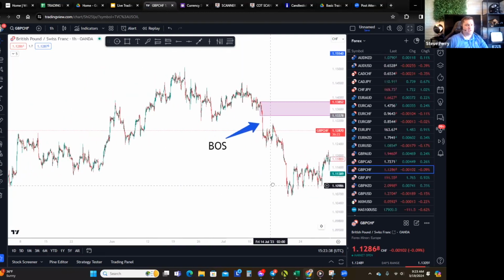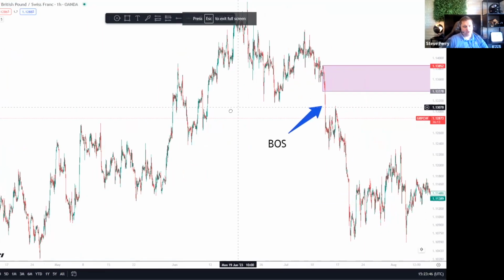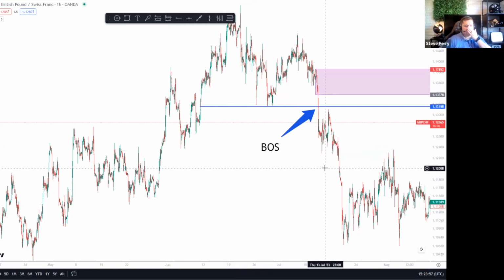This is pretty much the same thing that we did with the Euro Kiwi, but instead of taking profits, this is our entry. Okay, so the pound franc is obviously going up right now. We're going to talk about the fundamental reasons for selling in a second, but first of all, and we're not selling yet, by the way. This is just us preparing for the market to come up to liquidity.